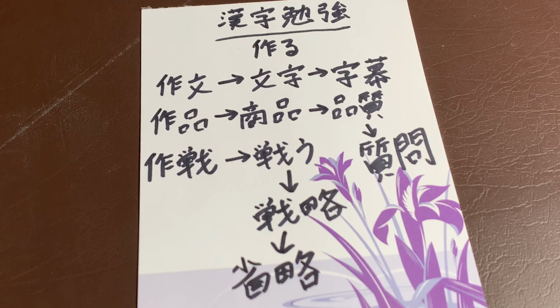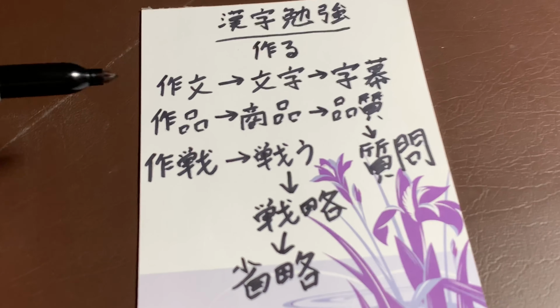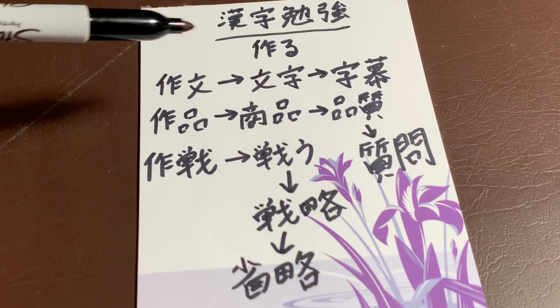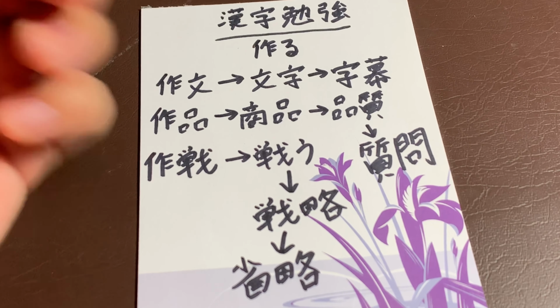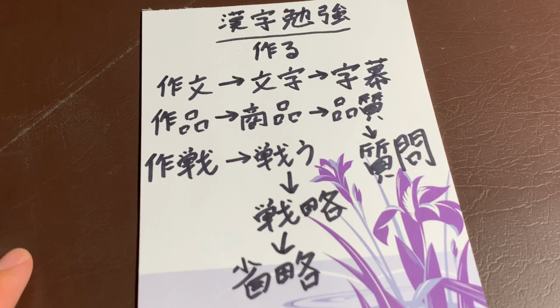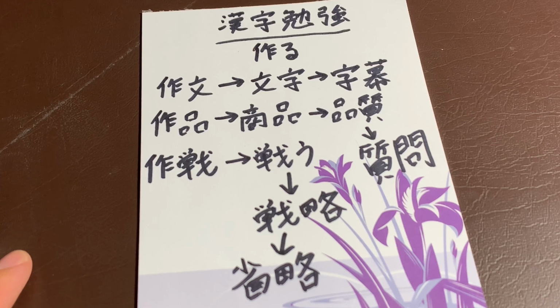Okay, so this is just a quick example of how you can take one kanji and go down the rabbit hole and learn a bunch of other words that are connected with that character, and then take that next character and so on and so forth. So this is a fun practice that I like to do sometimes, and hopefully it can help you as well. Alright, going back to the regular shot.